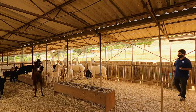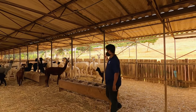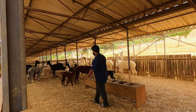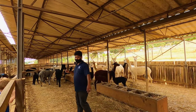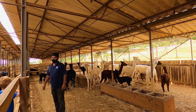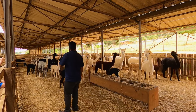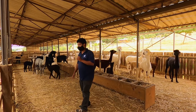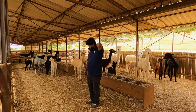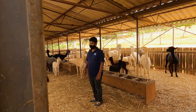Right, guys, what we're dealing with here, like I said, is all our babies from October and November. All of those babies in the single enclosures are under a month and a half old. Now, guys, what I'm going to do quickly is pick up a baby. Please, please, please do not touch the baby in the face, but you are more than welcome to touch anywhere else.